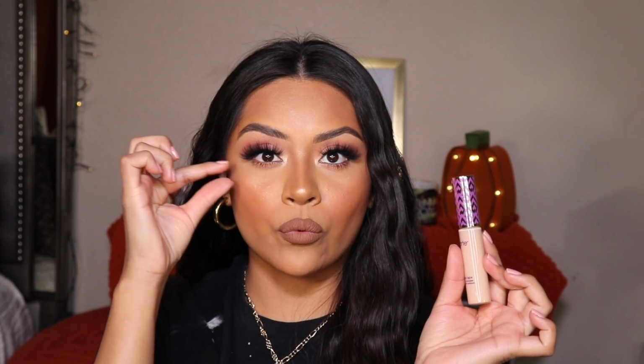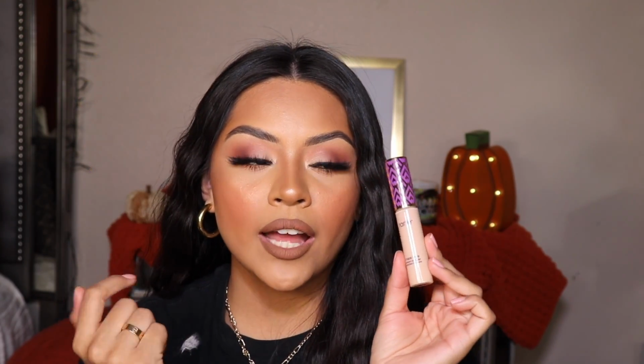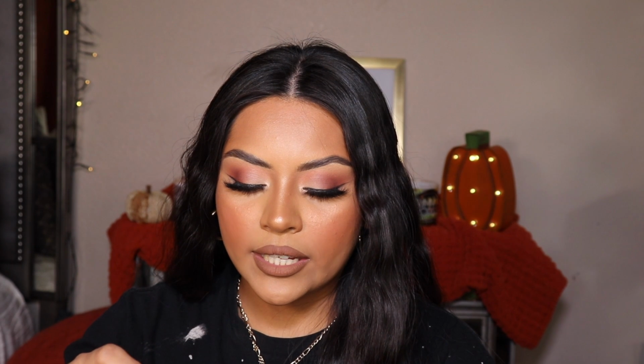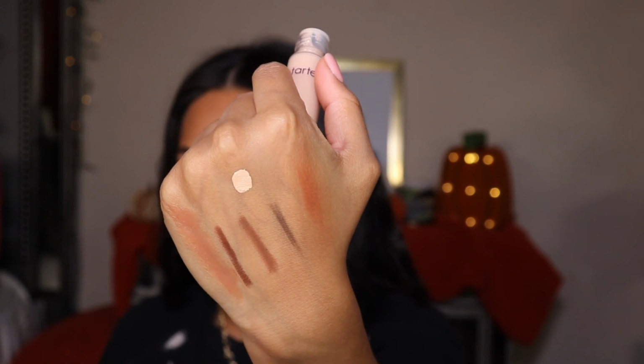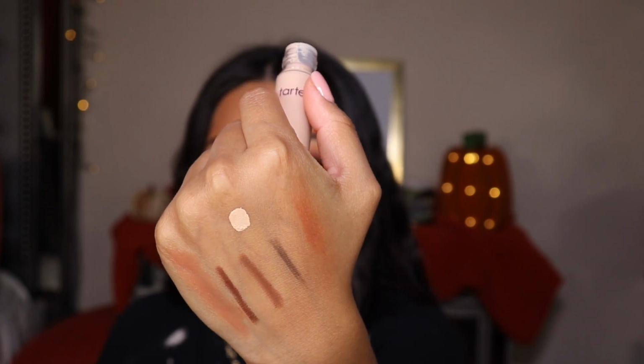Usually for me during the winter, I do like a really bright under eye, so I wanted to get a different shade for that, but it does have warm tones in it because, you know, it's medium honey. I really wanted to try a new shade. I don't know why, but I do. But this is the shade right here. I know it's a bit too bright for me, but it does have that yellow undertone that I love and that I know it's going to work on me. And Tarte Shape Tape Concealer is like the #1, you guys.